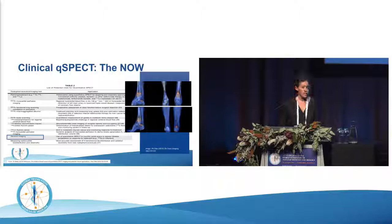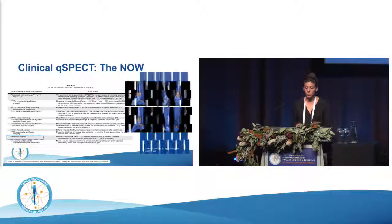Other areas, in particular things like gallium-67 citrate infection imaging, looking at how disease is responding to therapy, certainly the use of quantification, SUVs, or even just concentration measures in areas of disease, I'm sure would be very useful in this setting.